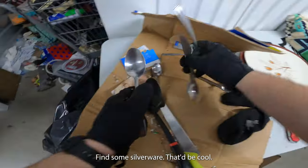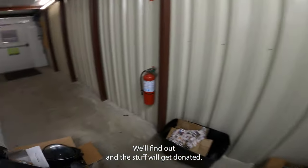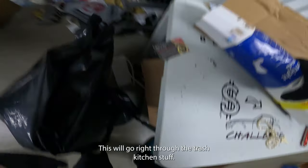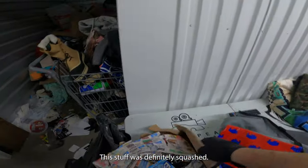Make some money back, find some silverware, that'd be cool. I don't know, we'll find out. And this stuff will get donated. Roll this up, make it take up less space. This will go right into the trash. Kitchen stuff. Okay, let's see what else we got here. This stuff was definitely squashed.